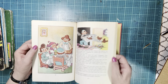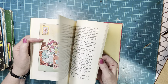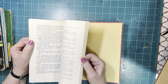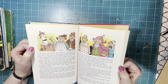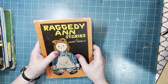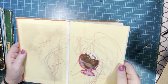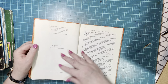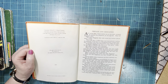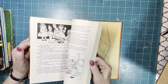I'm thinking about the Shrek movies with the gingerbread man. He says, not my gumdrop buttons. This is really cute. Raggedy Ann stories. Oh, look at the ice cream. Original copyright is 1918. Wow.